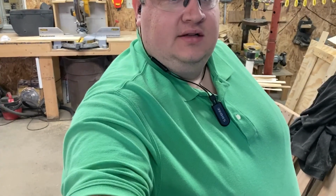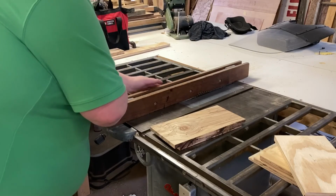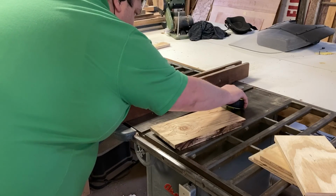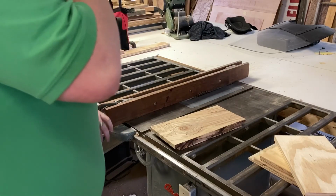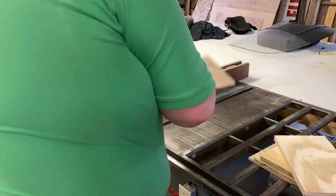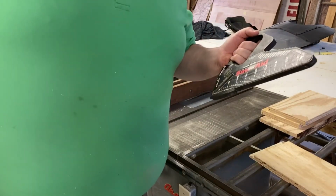Perfect. Now we're ready for the next step. I got to make a slot for that to fit in. So that's what we're going to do now. We're going to cut that. Always use one of these. No sense not to.